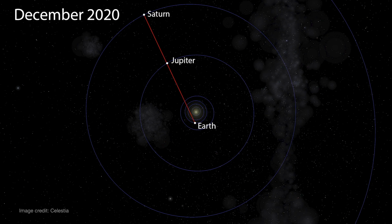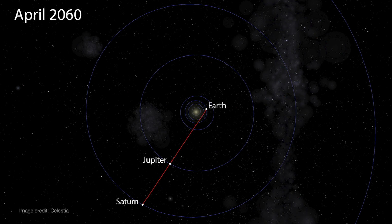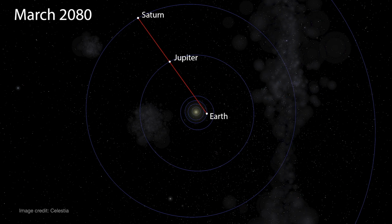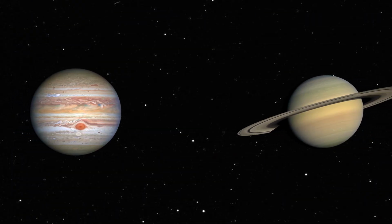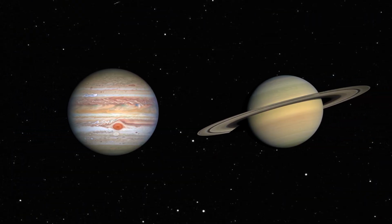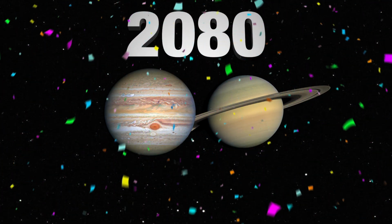These occur every 20 years this century as the orbits of Earth, Jupiter, and Saturn periodically align, making these two outer planets appear close together in our nighttime sky. Even so, this is the greatest Great Conjunction between Jupiter and Saturn for the next 60 years, with the two planets not appearing this close in the sky until 2080.